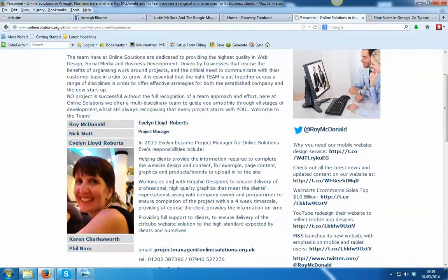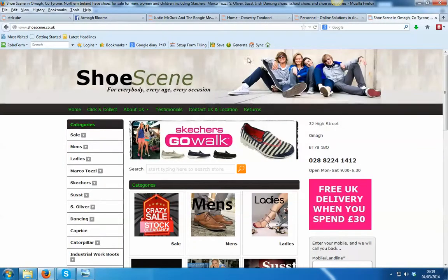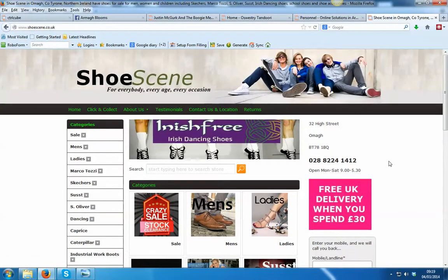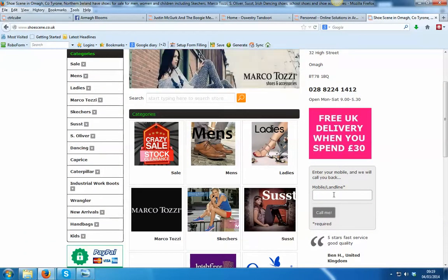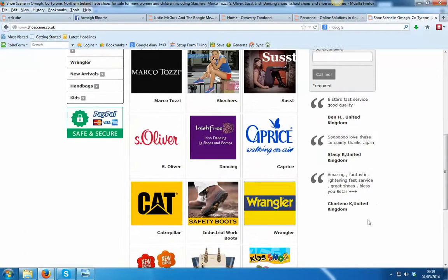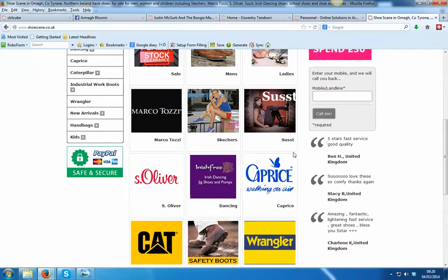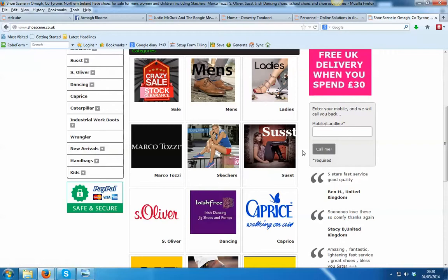Just quickly, one that we've done, the shoe scene in Oma. And you can see we take a great deal of care in the design. You can see clearly the contact details on the right hand side here and the little contact form here and testimonials down the right. Notice too at the bottom here, the customer can save your website to their favorite social media platforms. That's a great way of spreading the word about the product that you sell. The categories are clearly displayed on the home page here. I'm just going to go into one here, this Marco Tozzo one.